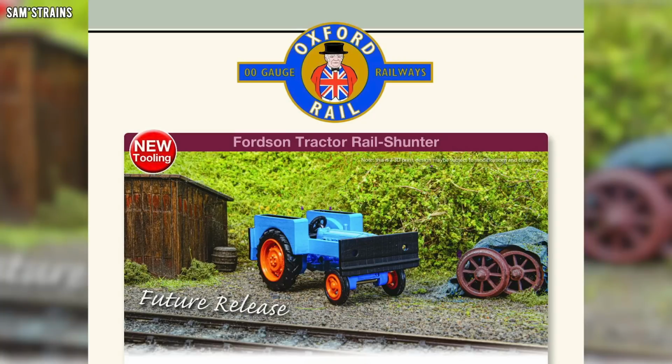The next update comes from Oxford Rail, which is exciting because they've actually announced a new product for their Oxford Rail range. Now that hasn't happened for a good while, has it? At least not a brand new tooled model. Now it's nothing crazy or major or anything like that, but it is new, and it is the Fordson Tractor Rail Shunter.